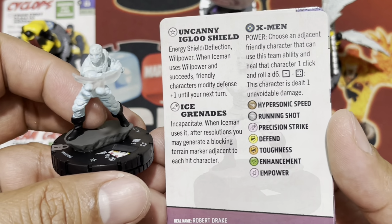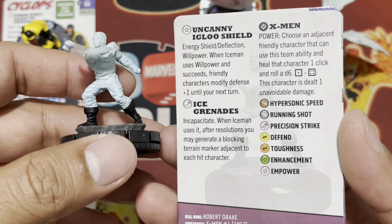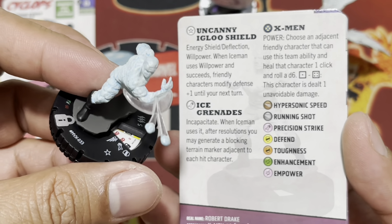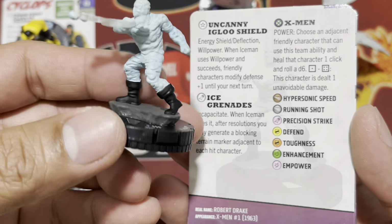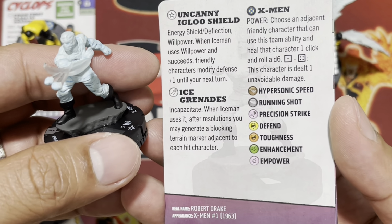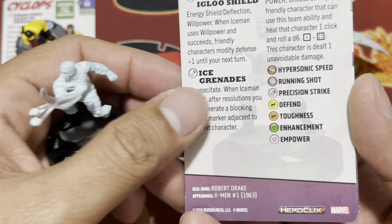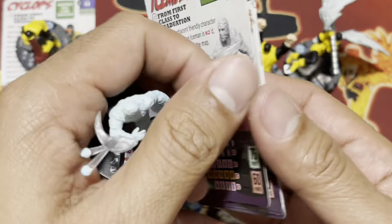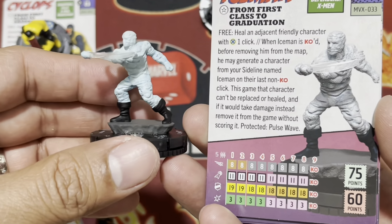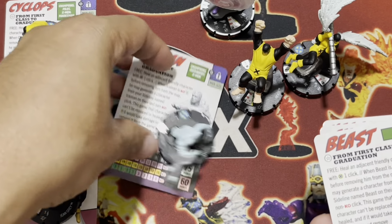Energy Shield Deflection and Willpower. And friendly characters modify defense +1 when he has successful willpower. Okay, so he's shooting 2 snowballs here in the effect scope. Okay, and the special attack power ice grenades incapacitate when Iceman uses it. After resolutions, you may generate a blocking terrain marker adjacent to each hit character. And yeah, so he has 3 targets. So that means he can generate 3 adjacent blocking terrains. Okay, so 60 points is also the way to go for this figure.